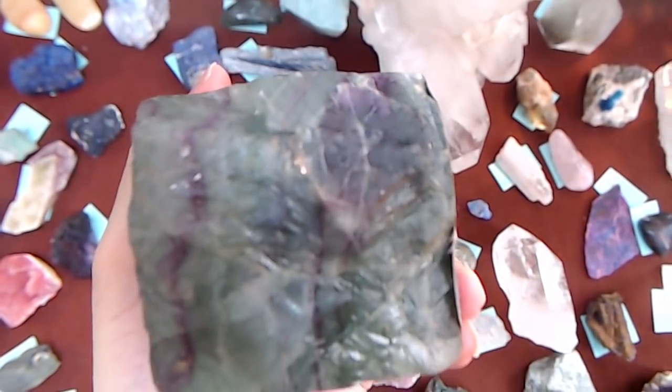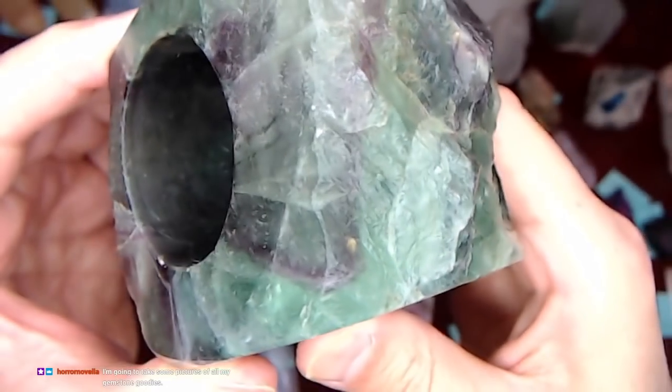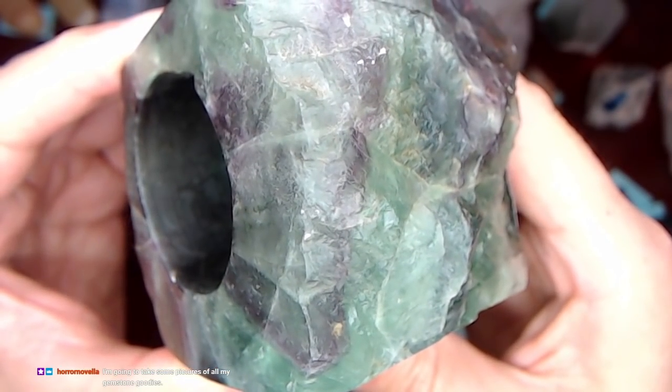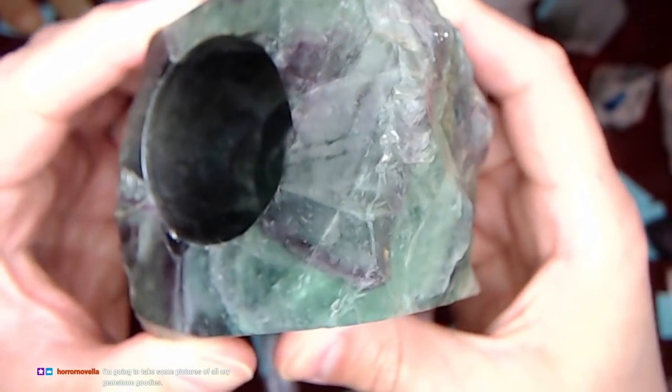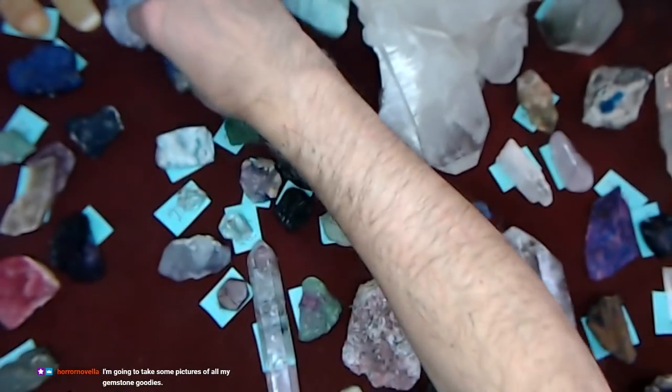Let's turn on the lights. We have one just like this. Cool, cool, cool. All my gemstones get these nice. Take a look at this one. What is this?